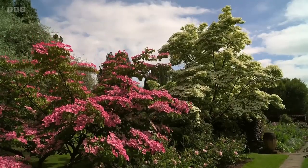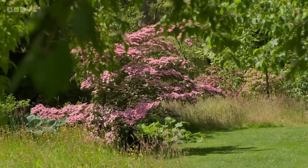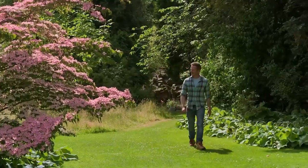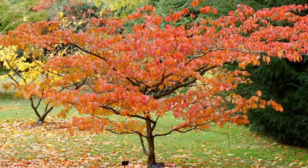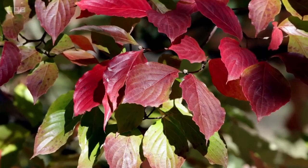So if you're looking for a small tree or a large shrub that will provide you fantastic flowering in late spring and summer, followed by spectacular autumn colour and fruits and bark, then Cornus kousa is the plant to go for.